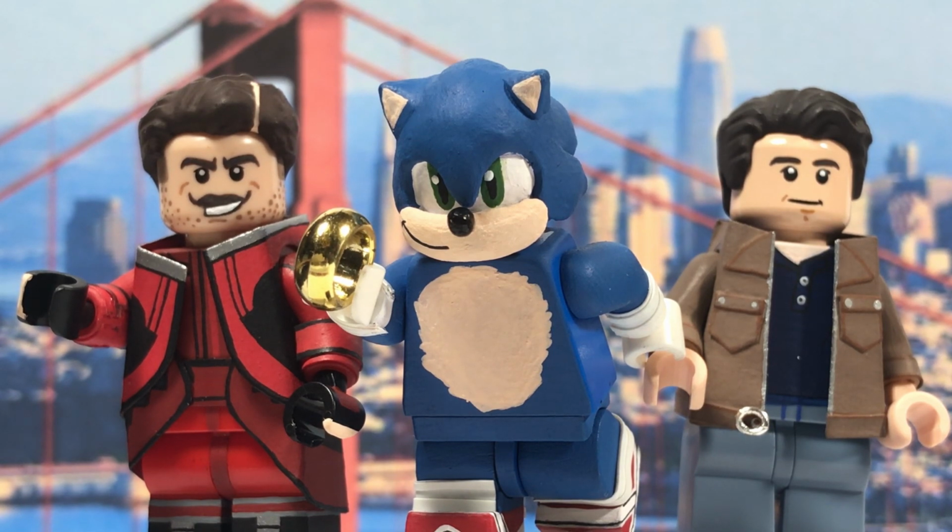So I really like these set of minifigures, and so without further ado, we're gonna go ahead and get started.